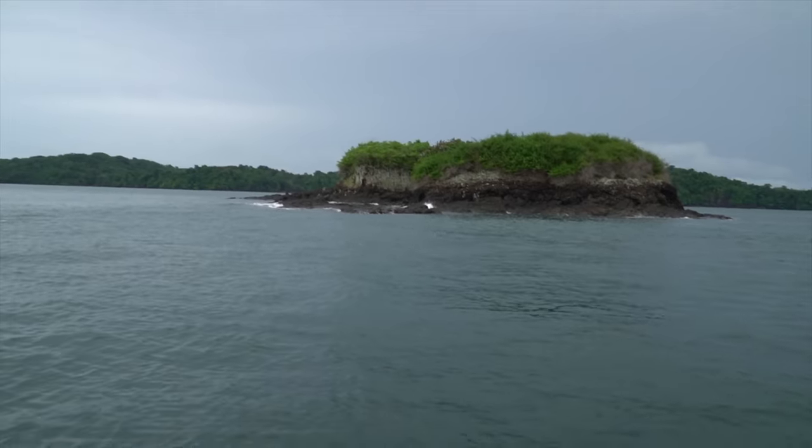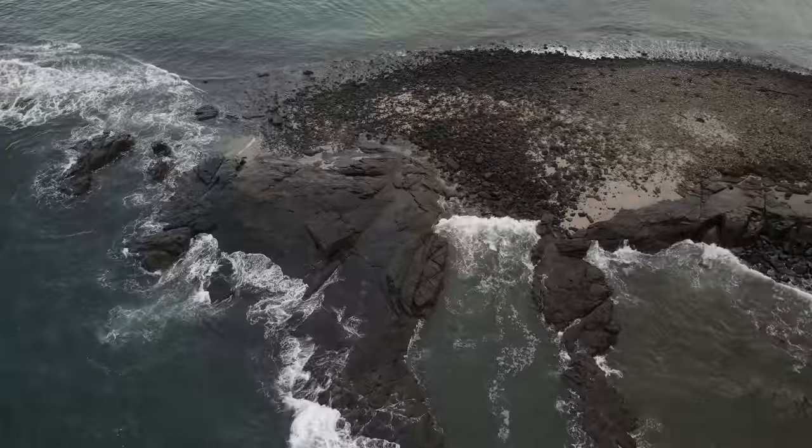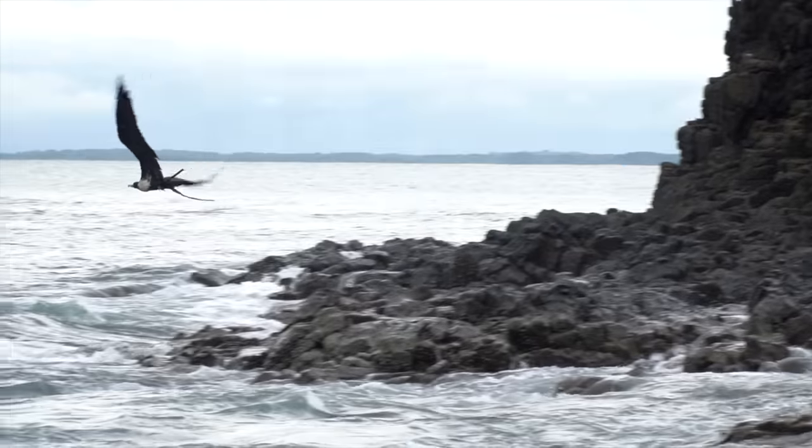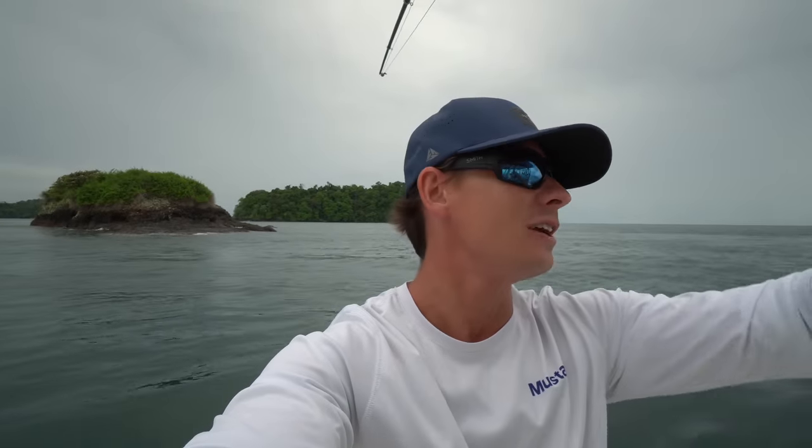So we've made casts at two of these kind of structures now. One kind of just a rock formation and this little island right here. Pretty cool. We got a bunch of frigates flying by. But the problem with rooster fish is they could just be cruising. They'll come in for an hour, they might go out, so you kind of just got to intercept them when they're coming through, kind of just waiting. Gonna keep circling this island, maybe go hit up a few different areas. Hopefully put a rooster in the boat.